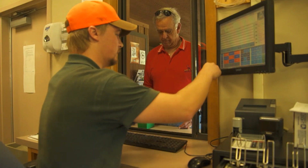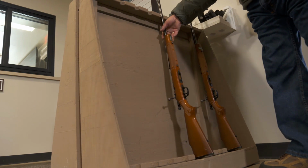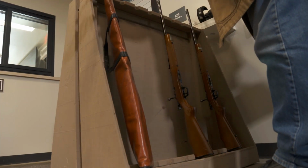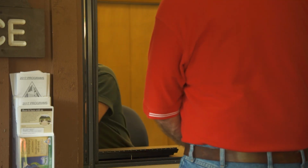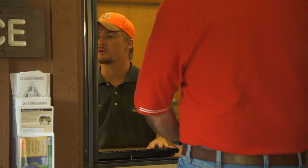You must check in and out at the registration booth. Gun racks are available outside the registration window to hold your uncased firearms as you check in. There is a small hourly usage fee that you will pay up front at the check-in window, and if you stay longer, you will be charged an additional fee when you check out.